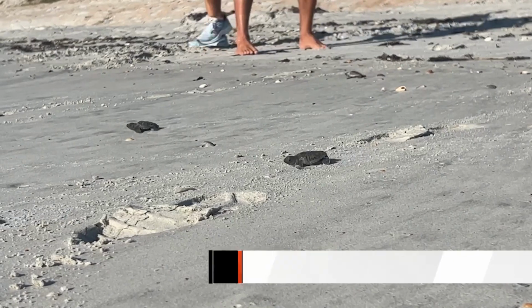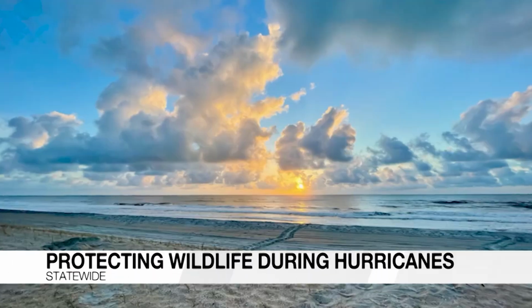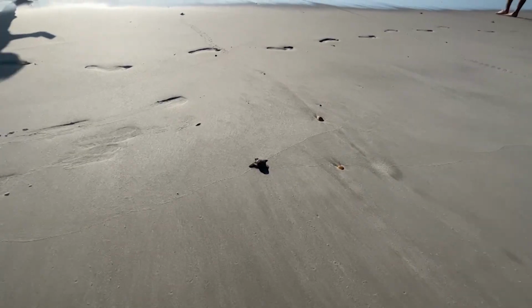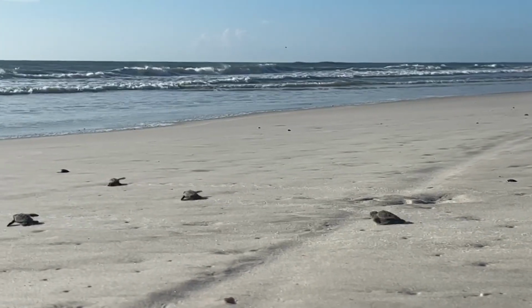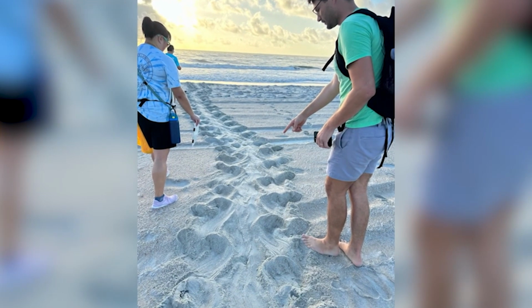Coming up. Across the state, wildlife conservationists are preparing for how to protect animals during this year's more active hurricane season. On Florida's Atlantic and Gulf Coast, sea turtle nesting season is underway. Those involved in conservation efforts walk beaches daily to take records on new sea turtle nests and hatchings. But the winds and storm surge from hurricanes can potentially demolish those nests and the eggs inside.